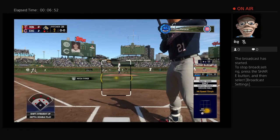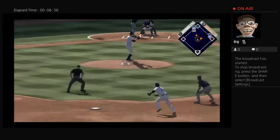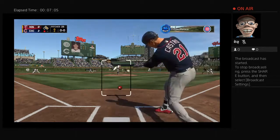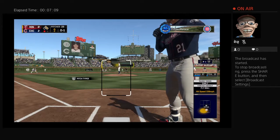Now at the plate, Jason Castro. He'll get to take his first cuts here. Pickoff move to second, but he is in there as they can't get him at second. He's ready. Here's the first offering. Turned on that one and crushed it. Just pulled it a little foul.